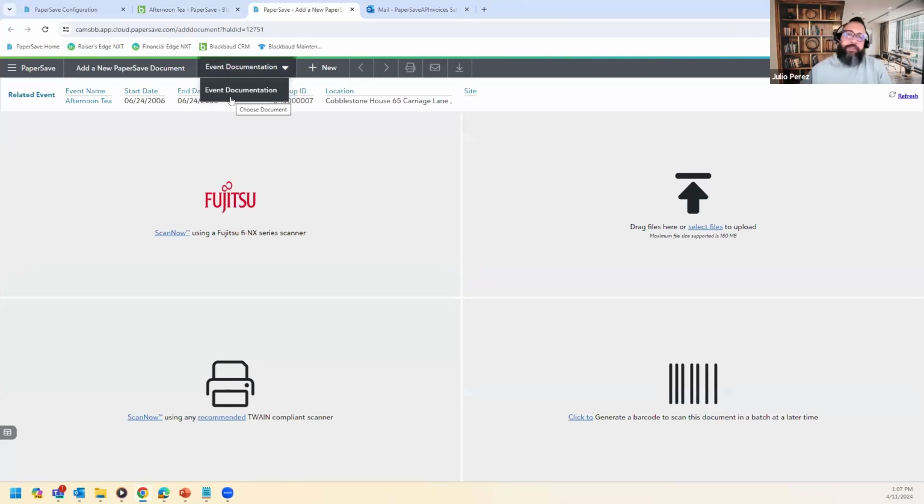So you are able to, in PaperSave, create a file cabinet, name it according to what type of documents you're wanting to store in PaperSave. And now you have a repository that is named to that category, right? These are all what we call document types, and they're fully customizable in PaperSave, right?